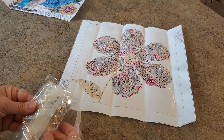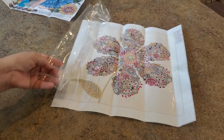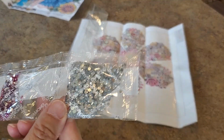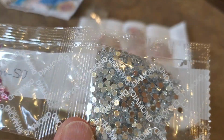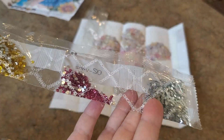Okay, we're done. Sometimes these bags, they just go on and on and on. Oh, we got stuff in it here. Okay, let's see. Let's find rhinestones first. Okay, so really, oh yeah, there's very, very few rhinestones. All right, so we have the clear, we have a pink, and we have a yellow rhinestone. That's it for the rhinestones. See, that's what I thought.